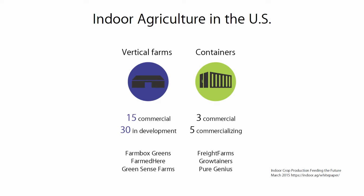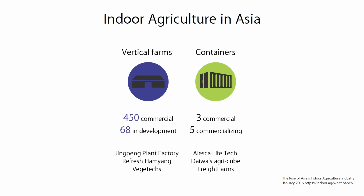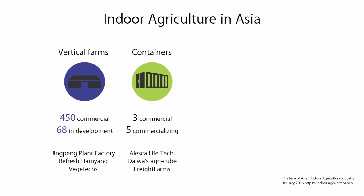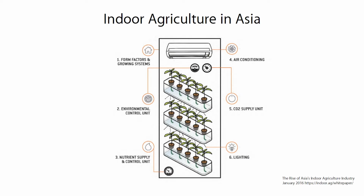As of last year, there were 15 commercial plant factories and 3 commercial container farms in the US, with more under development. Most of these operations are in urban areas, such as Pothponics in Atlanta. In Asia, indoor farms are even more prevalent, with 450 commercial plant factories and counting. Particularly, those in Japan and Taiwan have increased drastically in the last 7 years. Crops suitable for indoor systems are mostly high-value vegetables, such as leafy greens, herbs, and microgreens.